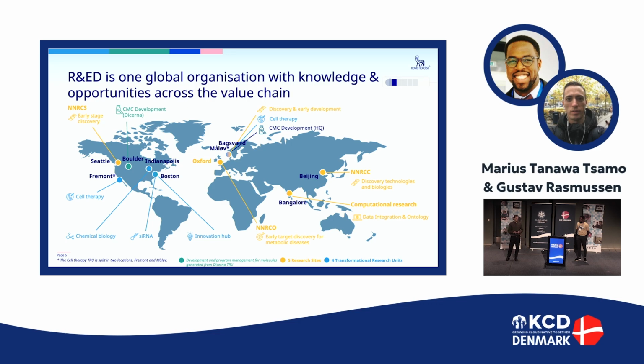We have a global organization. Here you see some of our main sites in the US, UK, India, China, and our headquarters in Denmark. We have expertise across the entire value chain in knowledge, and several of our sites operate as transformational research units in relation to the global R&D organization. This allows them to make data-driven decisions quickly and focus their efforts on research.